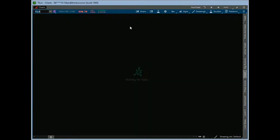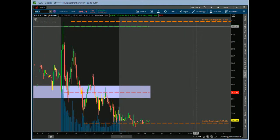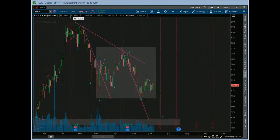So what's going on with Tesla here, guys? Pretty interesting stuff, right? So ultimately, we've got the daily chart, and this is really what we've been tracking. We talked about this last night. And there are 2 things that I want to point out here again.